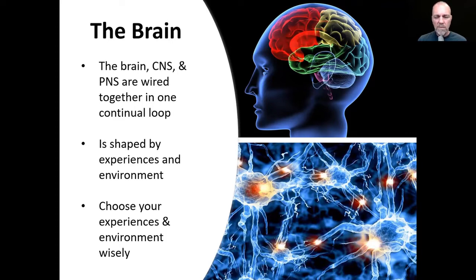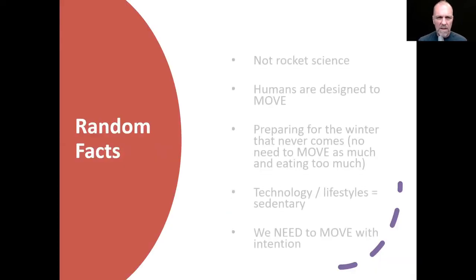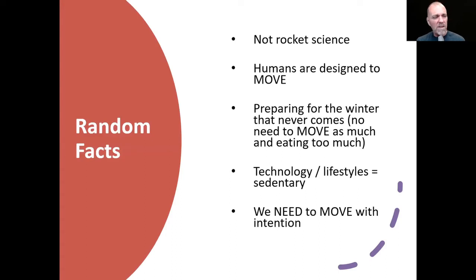I could go off on this. By the way, there will be more education on this popping up here and there in the future about subtopics that we're talking about. All right? Remember, the brain is shaped by its experiences and your environment.